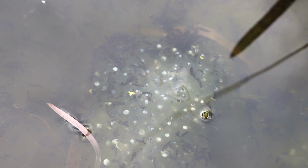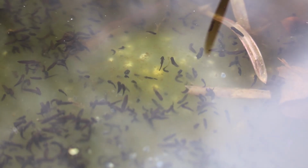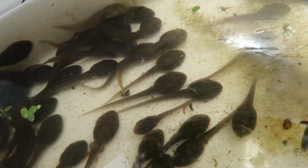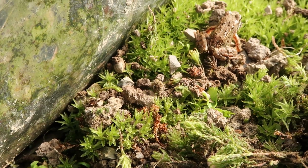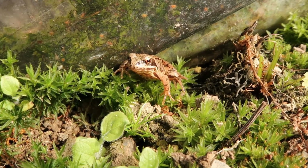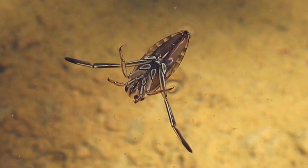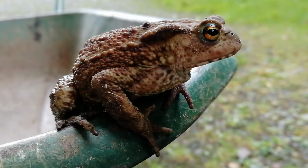As the weeks progress, the spawn miraculously transforms into small, wriggly tadpoles and eventually into baby froglets, although they are incredibly hard to spot by this point. Other pond life also returns, including pond skaters and water boatmen, and our beloved newts and toads.